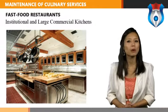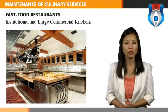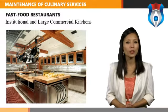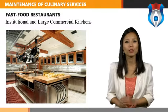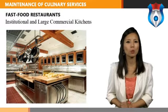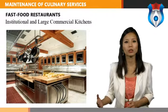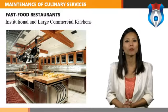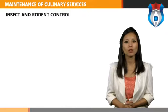Institutional and large commercial kitchens. These large multi-purpose kitchens utilize a wide range of ware washing and food preparation equipment. The increased number of grease-bearing point sources generally mandates use of central-type automatic grease removal systems. One large automatic grease removal system servicing a 300-bed hospital kitchen typically removes a barrel of grease every 10 to 14 days.